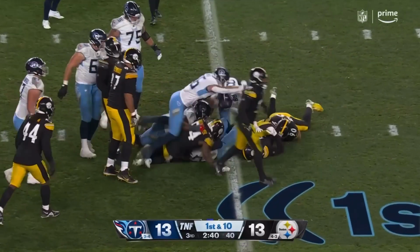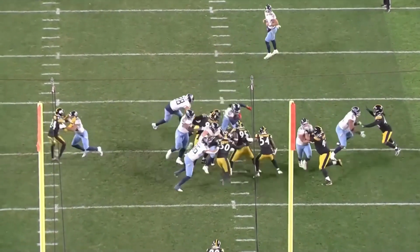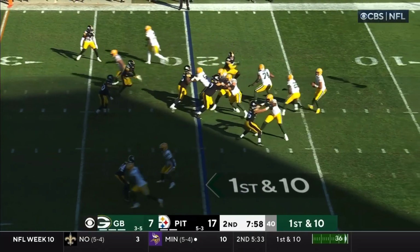Henry, gain of 1. 14th carry tonight for him. 64 yards on the ground. And he's caught 3 for 27.